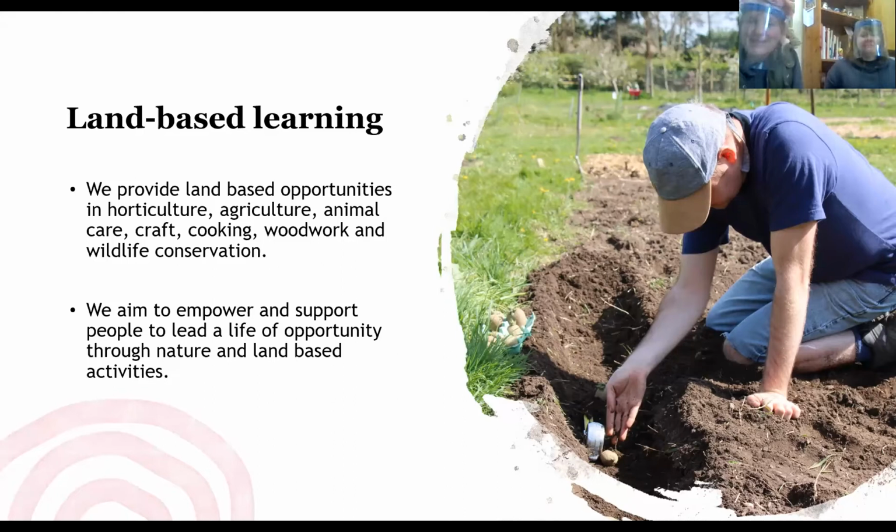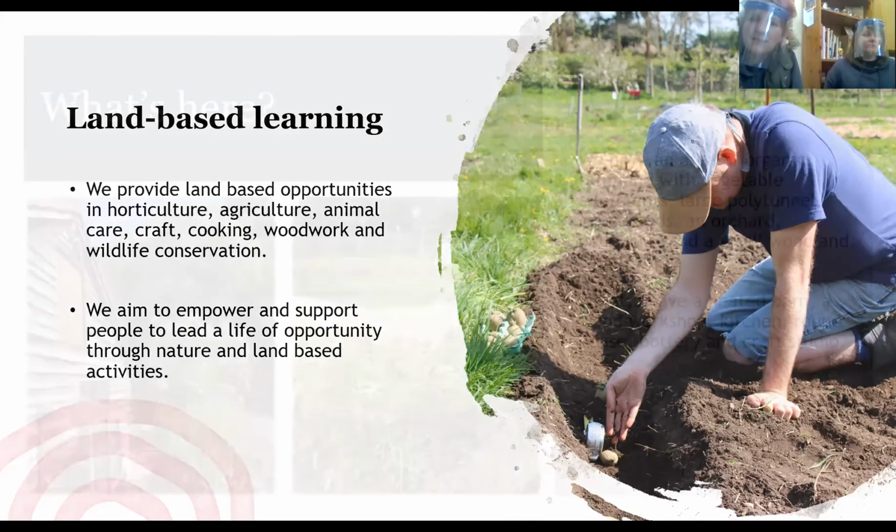And it's wonderful to see how that changes throughout the course of the year. Just seeing all the seasons change, the garden never looks quite the same at any two times of the year. And our aim here at the garden is to empower and to support people to lead that life of opportunity that we talk about very much, again, through nature and by providing these land-based activities as well.